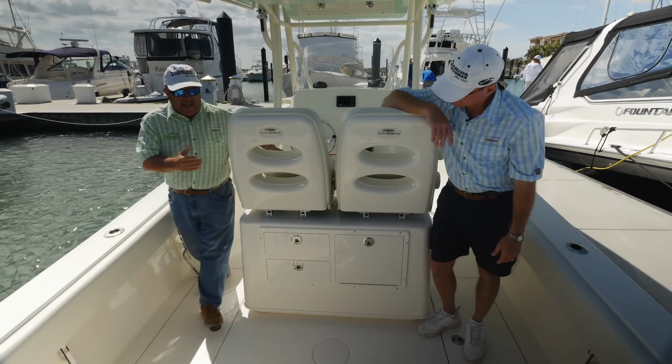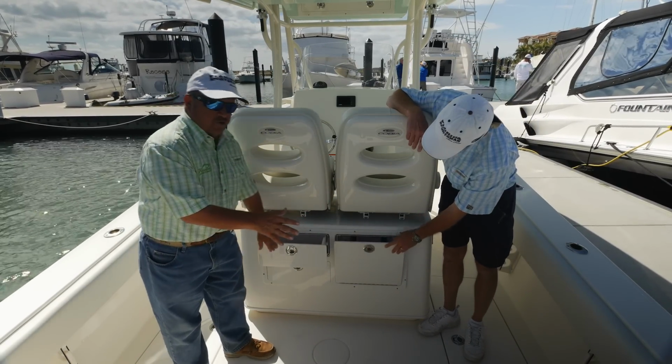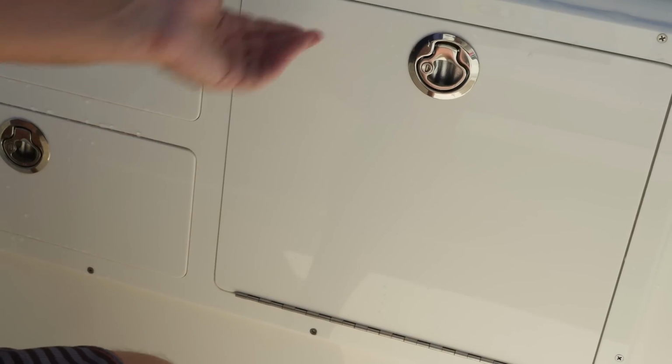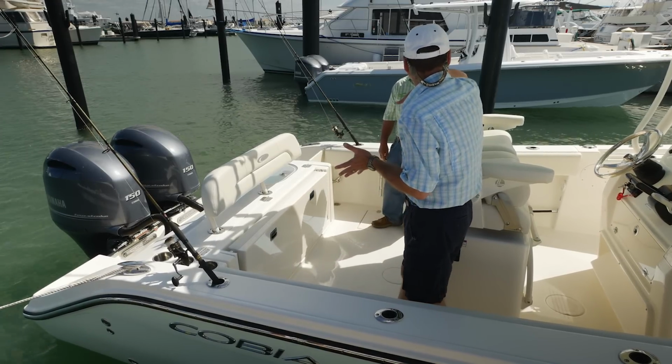You come around back, and it's a full tackle station. We've got drawers, we've got trays, we've got everything we need to be ready for any situation when you get offshore. The rear stern seating is folded out of the way. That way it's not going to cut into your fishing cockpit.